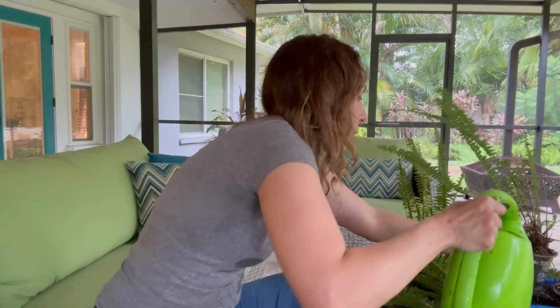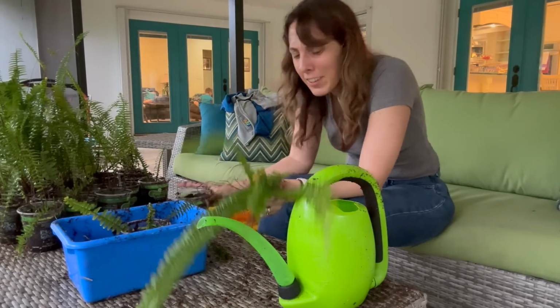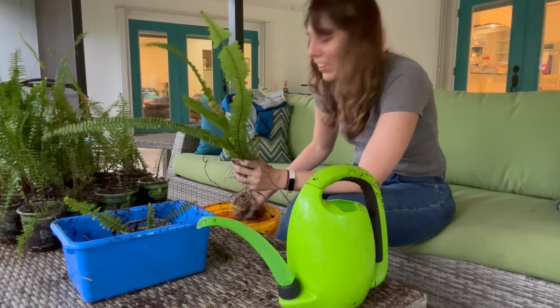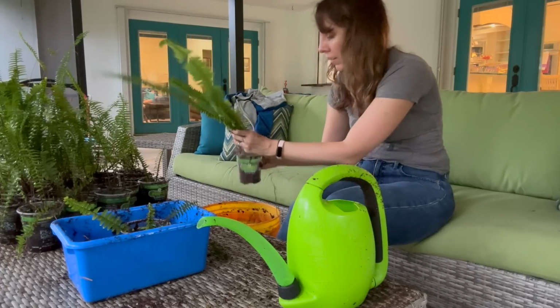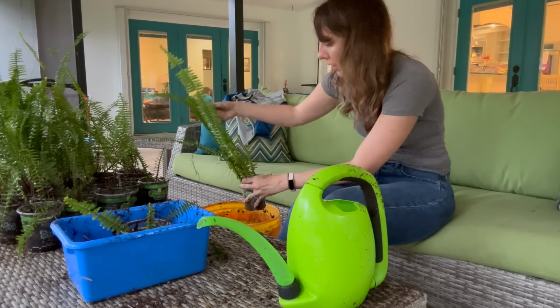I bought a huge bag. Turns out I have plenty of soil. I thought I lost one. I thought I counted 20. Apparently I had. I just didn't realize I dropped the plant.